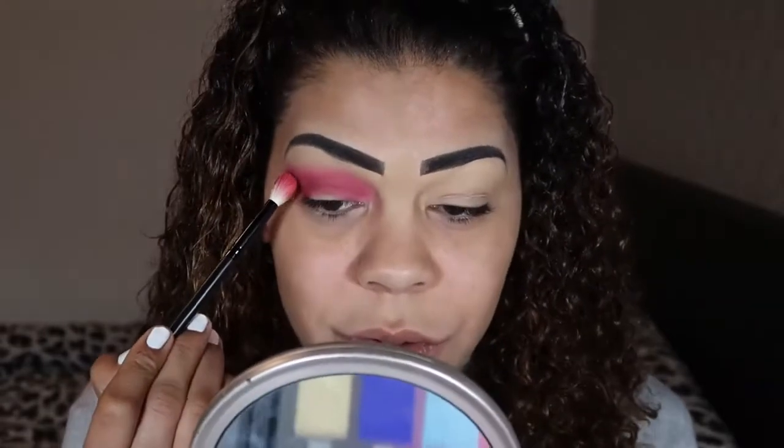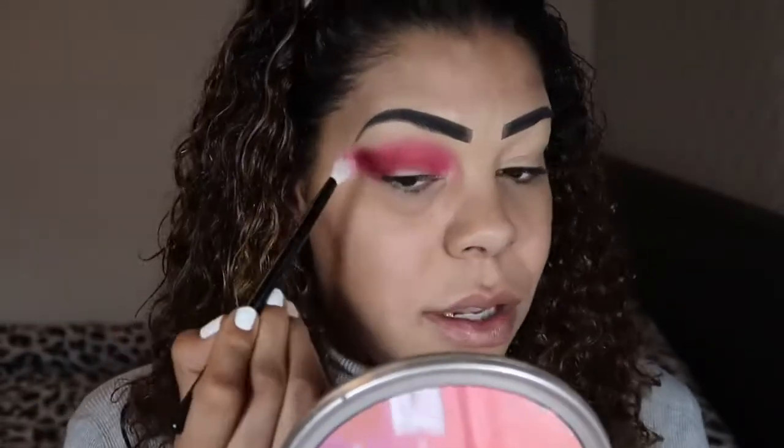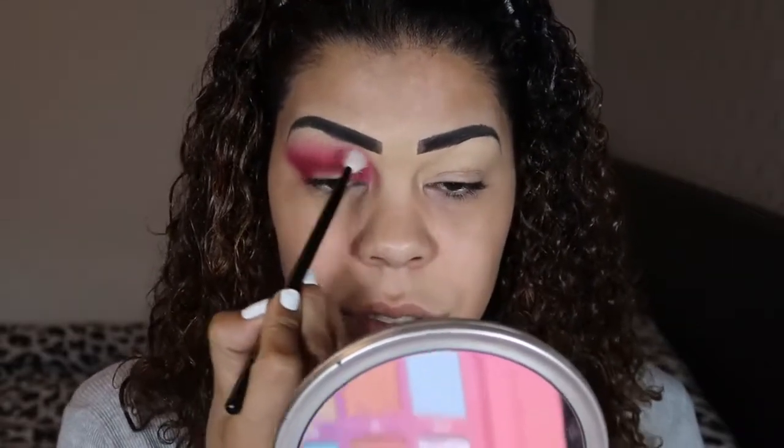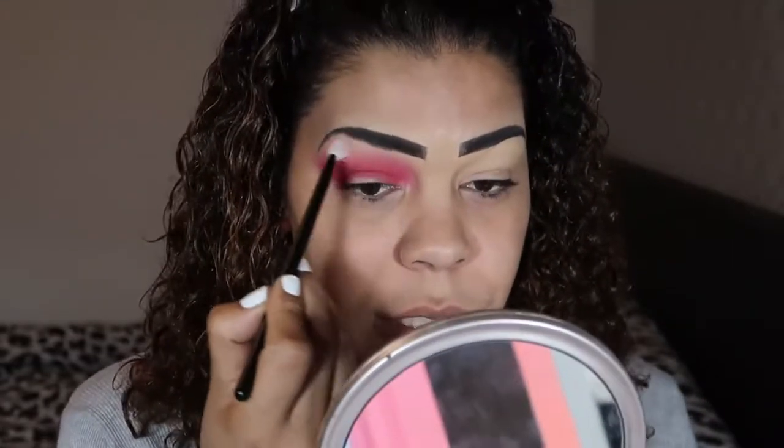That's beautiful. Wow. For the next shade, I am going to use this brush and I'm going into the blend and snap. You hear what I'm saying? Blend and snap. And I'm going to blend and buff out the hard edges. And I'm also going to blend this upwards.